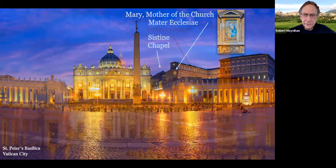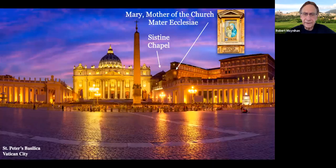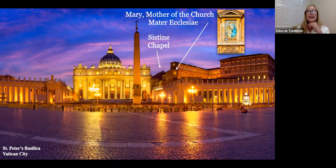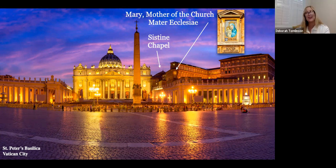So Deb, can you explain why you show that photo there of Mary? Well, you can take it, Bob. No. Well, the photo of Mary, Mother of the Church, Mater Ecclesiae, is because it's the only color in the piazza, and it was recently added under the pontificate of John Paul after he was assassinated. Well, excuse me? Attempted assassination. Oh, I'm sorry. You're absolutely right. Attempted.